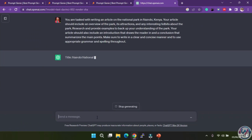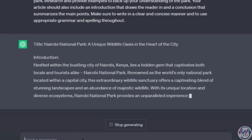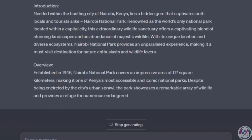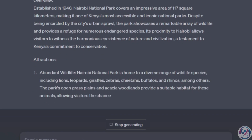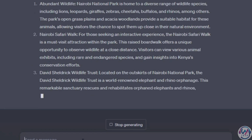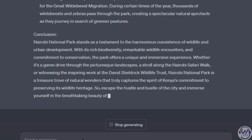As you can see from the results, it starts with a captivating introduction. Nestled within the bustling city of Nairobi, Kenya, lies a hidden gem. Then it goes into an overview with statements like it covers 117 square kilometers. And as a side note, Nairobi National Park is the only park situated in a capital city. Then it goes ahead to list the main attractions, from wildlife such as lions, giraffes, cheetahs, and rhinos, to interesting tidbits like birdwatchers' paradise and wildlife migrations, and finally, a summary conclusion on the main points.